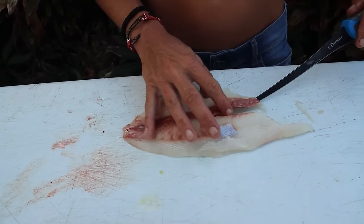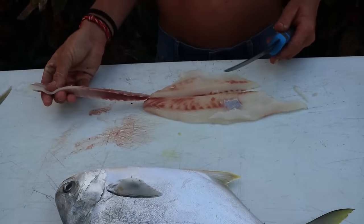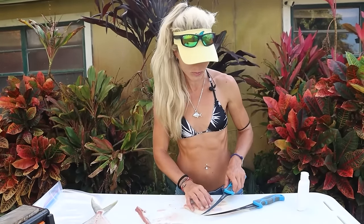You can even cook that, and actually the skin you can also eat. Frankly, we don't like to, but you could. Yeah, I hear about it all the time. You guys love to eat the skin. It's edible.